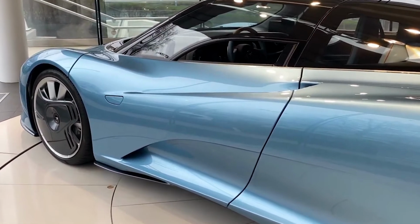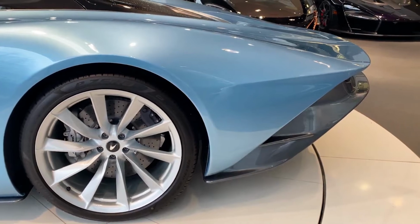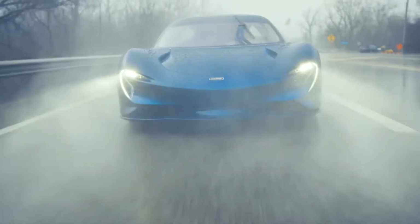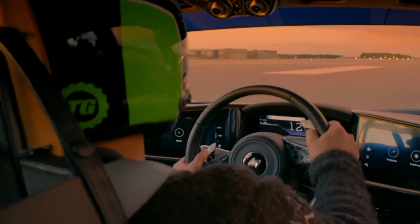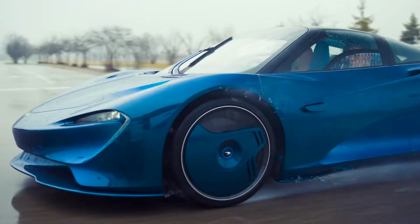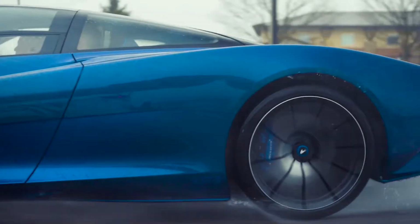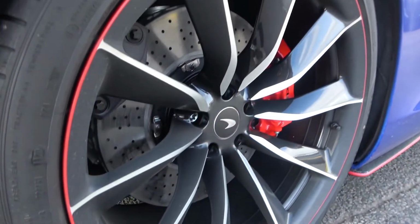The Speedtail is, after all, marketed as a GT, although it's a rather extreme one, so it can easily handle long-distance commuting. The Speedtail, with its boast of exceptional acceleration, is awe-inspiring in a straight line. It's interesting to watch how it handles the corners, given its long, slick body. McLaren, on the other hand, is not the sort of firm to cut corners, so handling and comfort should both be exceptional, owing to the adaptive suspension system and the car's goal to be a hyper GT.